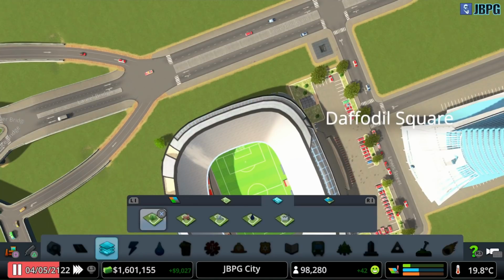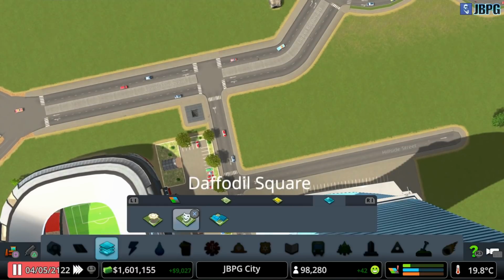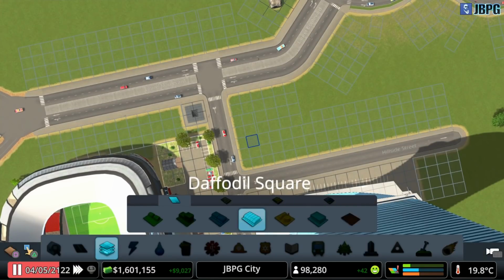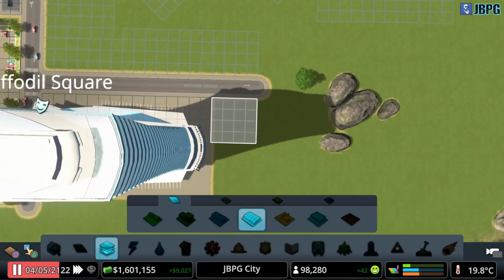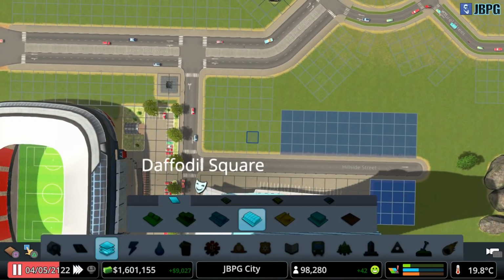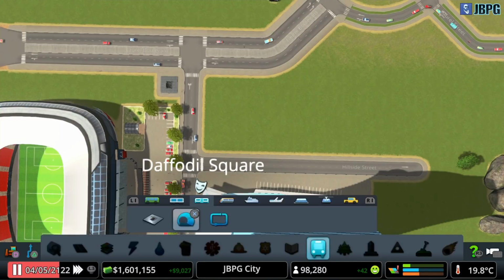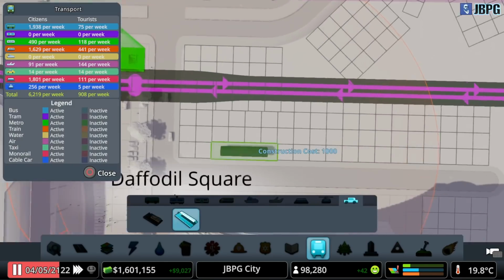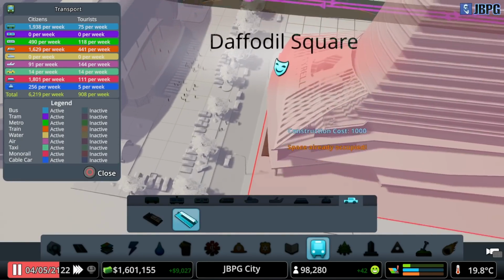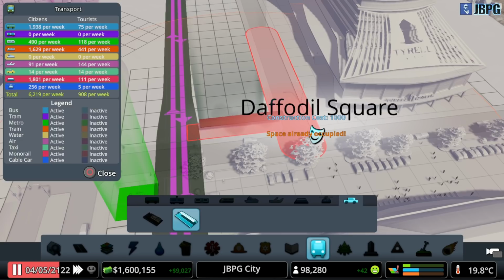So let's see. I want a specific district. That's tourism, leisure. This is what I want. This is to be a leisure district. There we go. Let's draw in some commercial along here. What am I looking for? A taxi stand. There we go. I want to have a taxi stand somewhere along here as well. Just there.